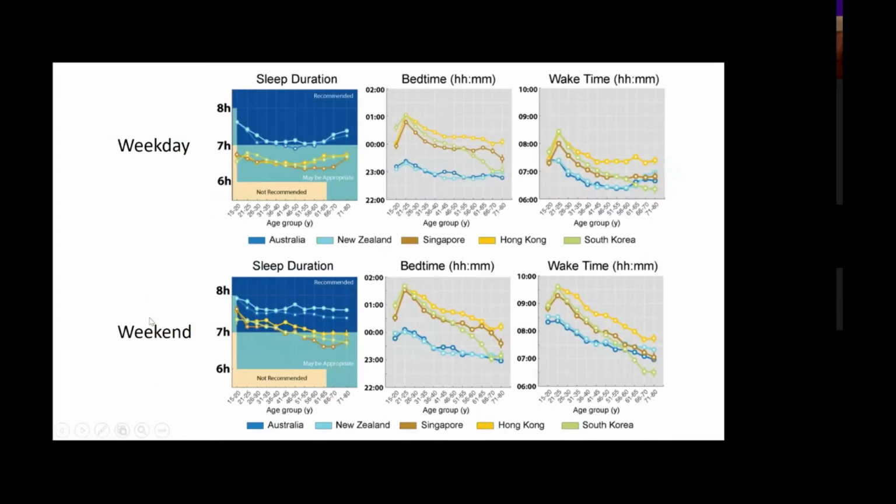So we have weekdays and weekends, all right? And it looked at these regions: Australia, New Zealand, Singapore, Hong Kong, and South Korea. Australia and New Zealand here in blue is considered to be Oceania. And then this is East Asia: Singapore, Hong Kong, and South Korea. What you can appreciate is a couple of things. The public health recommendation for sleep is for adults to sleep 7 hours or more on a regular basis to support optimal health. You can see here that the East Asian groups are not getting that recommended amount of sleep. And, depending on the age, some of the Oceanic communities are.